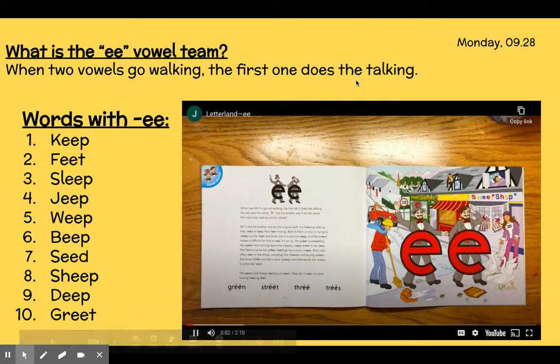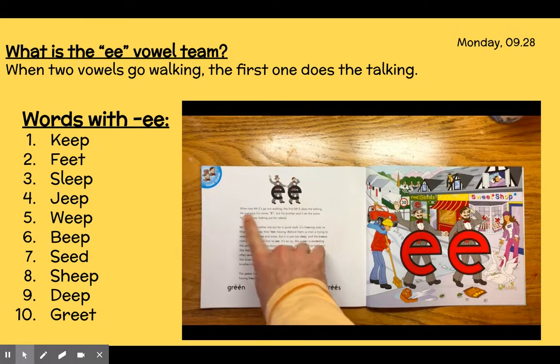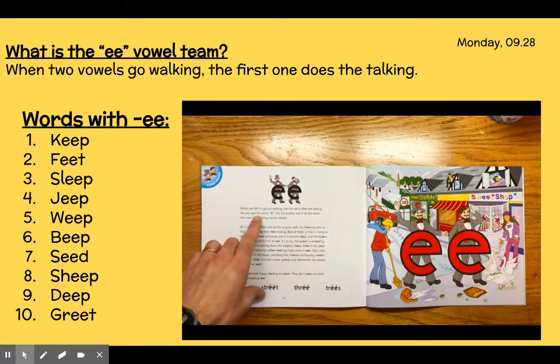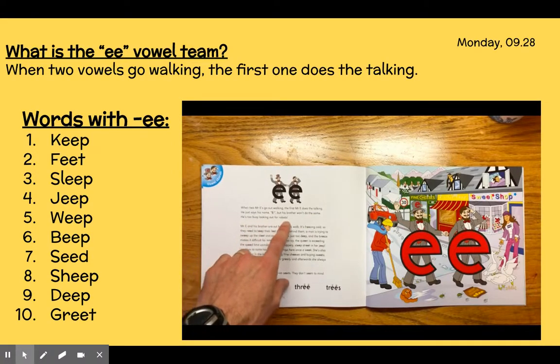Hello, boys and girls. Now I'm going to read you the story of EE, the vowel team. When two Mr. E's go out walking, the first Mr. E does the talking. He just says his name, E, but his brother won't do the same. He's too busy looking out for robots. Gosh, those robots must be everywhere.